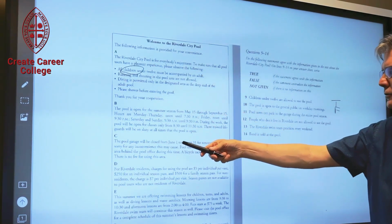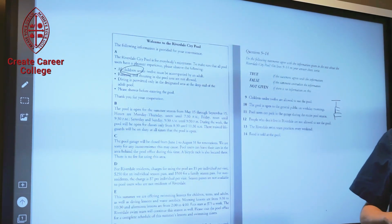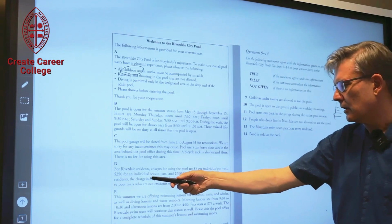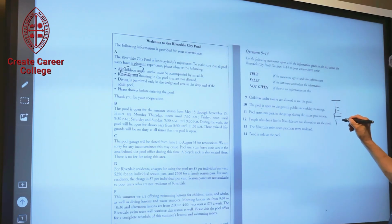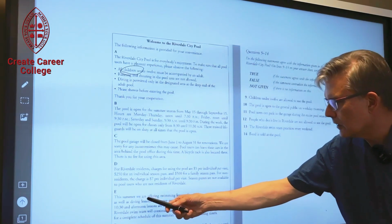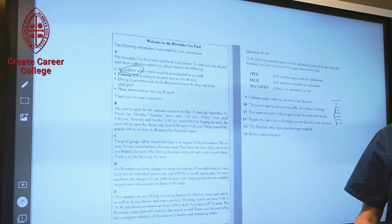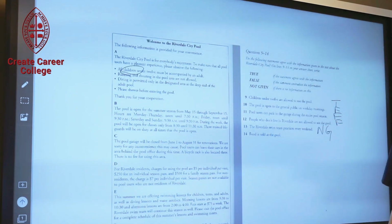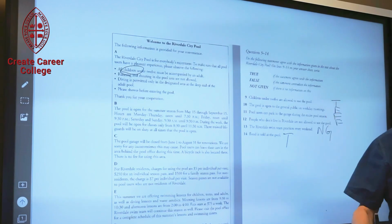Pool users can park in the garage during the entire pool season. Parking, pool garage will be closed. Sorry, that's wrong. People who don't live in Riverdale are not allowed to use the pool. Now that would go down here for Riverdale residents. So for non-residents, the charge is $7. Well, clearly they can use the pool, so that's also going to be false. The Riverdale swim team practices every weekend. Okay, down here, the swim team will continue this season as well. Doesn't say. So that's not given. Food is sold in the pool, well, we know, yes, because the new snack bar is now open, so that is definitely true. And that took me all of 3 minutes.